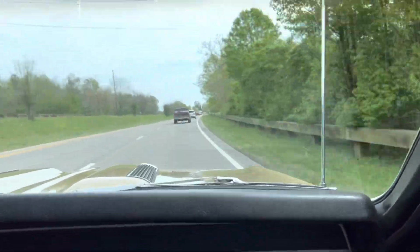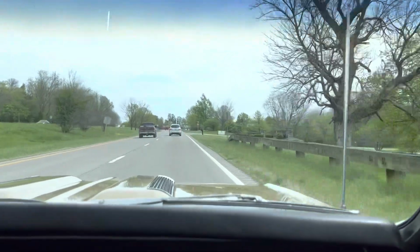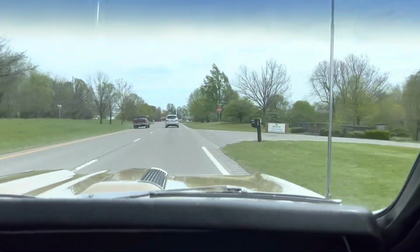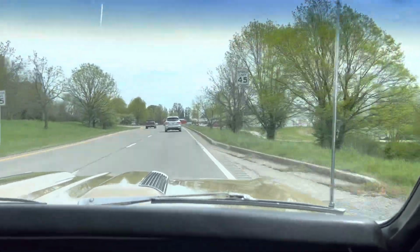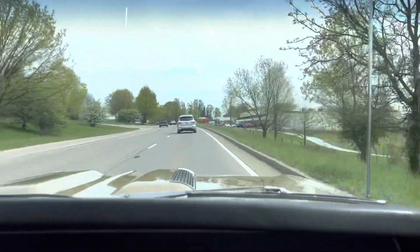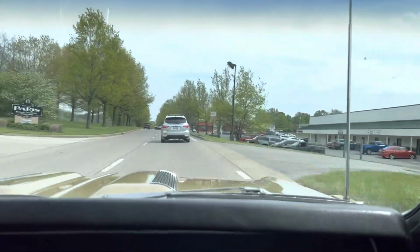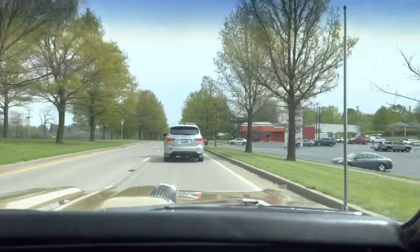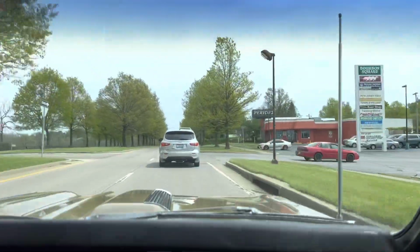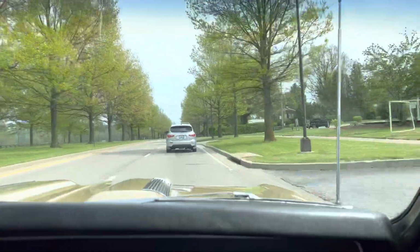Brakes easy, but it is one of the best running, driving cars that we've had in a long time here at Central Kentucky Classic Cars. Just does really good. Brakes easy, stops nice. All right. Find anything you don't like about this car?